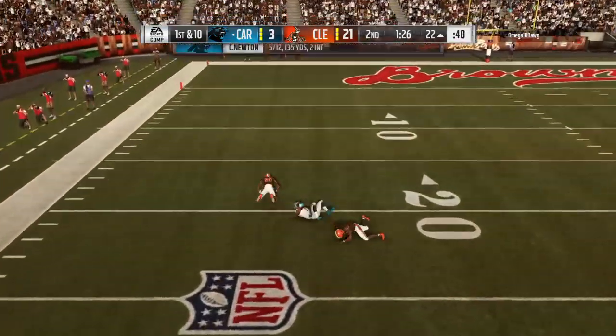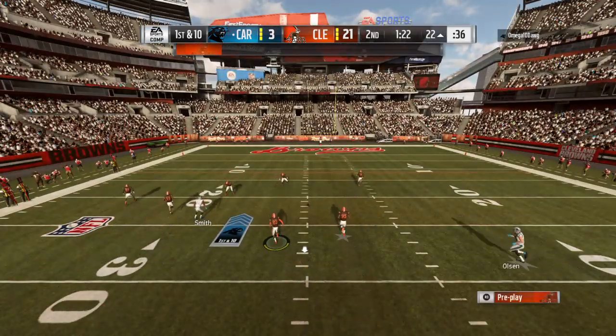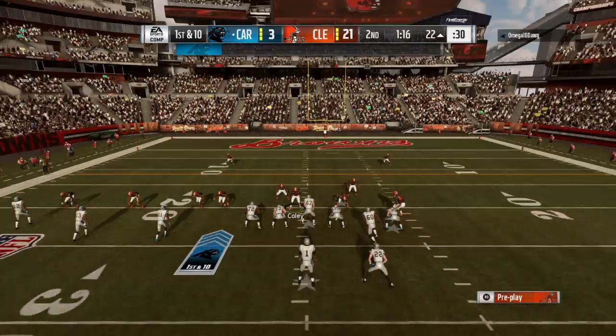It's caught inside the 25. And all the way down to the 22-yard line. A big play there for the Panthers. 53 yards.